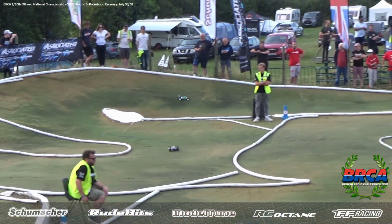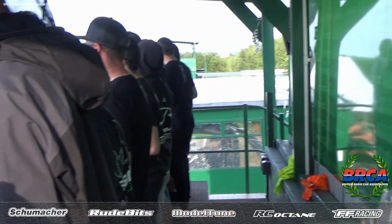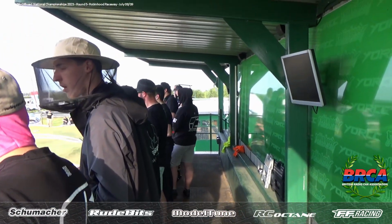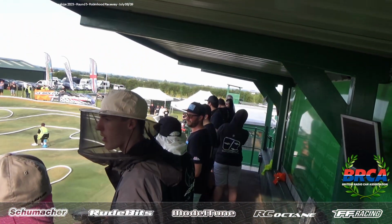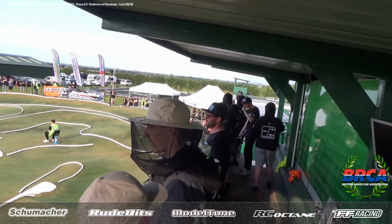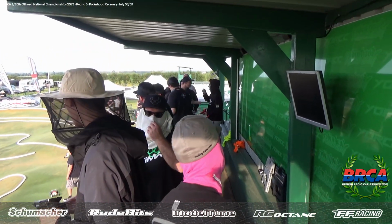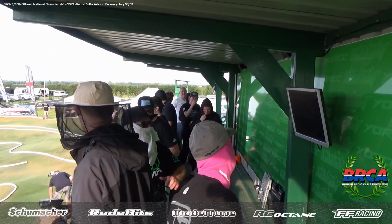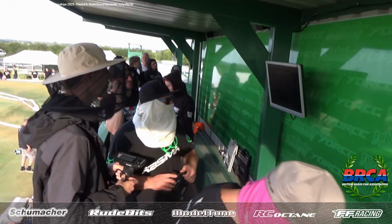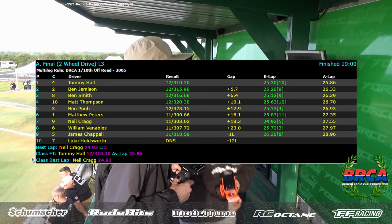Here comes Ben Jemison for second. Ben Smith for third. Luke Holdsworth and Matt Thompson. We'll see what that does to the overalls. So Luke Holdsworth fourth, Matt Thompson fifth. So we're going to just give Luke a time to give him fourth. So we'll do that and then check the overall.